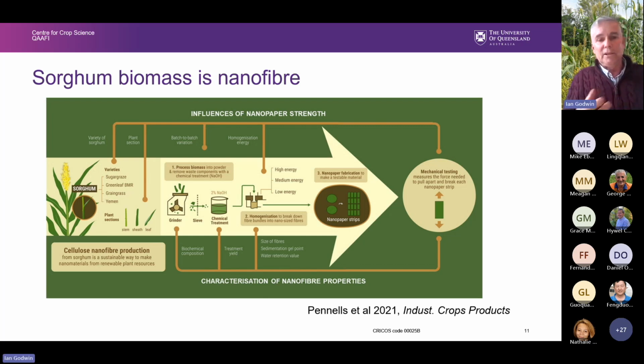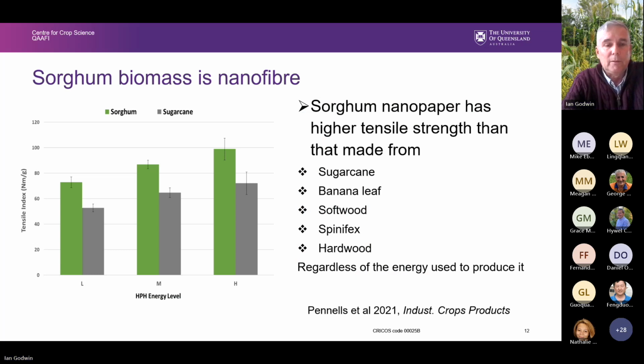And this is an engineer's view of the sorts of things you can do with biomass, but basically it was being broken down into nanofibers and then being reconstructed into nanopaper, which is a good way to test the tensile strength of the sorts of materials you might be able to make with sorghum. And one of his big comparisons, he did compare sorghum biomass with sugarcane biomass, with banana biomass, with various softwoods, spinifexes, and hardwood. And this particular comparison on this graph is just the tensile strength of sorghum versus sugarcane. But in fact, overall, sorghum nanopaper had a higher tensile strength, meaning it will give you more industrially advantageous outcomes than any of the other types of biomass.